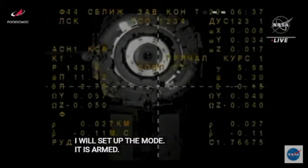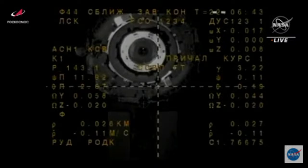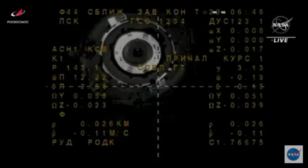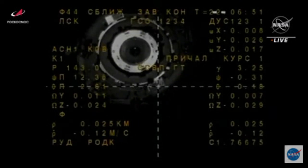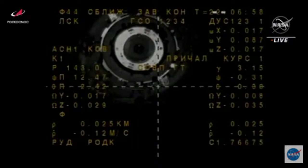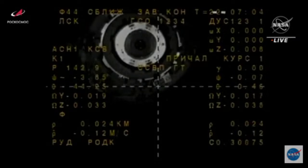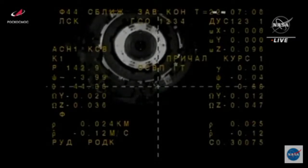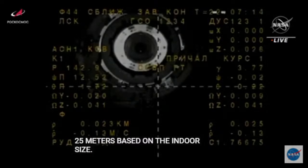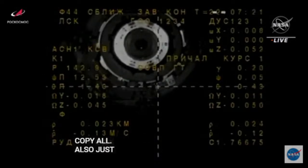Time 22:06. 2.5 squares, and the range is approximately 25 meters based on the angular size. Copy all. We're getting the video, and also just a reminder about the impulse mode for the THC at the 25-meter mark. Yes, copy all.